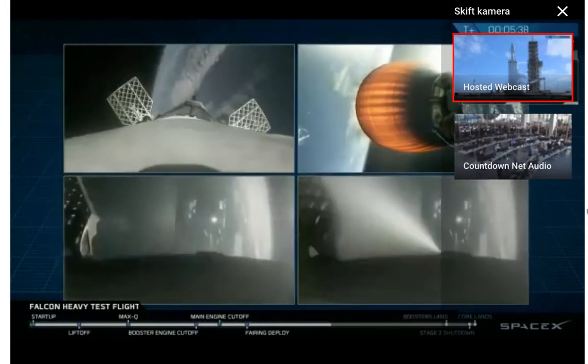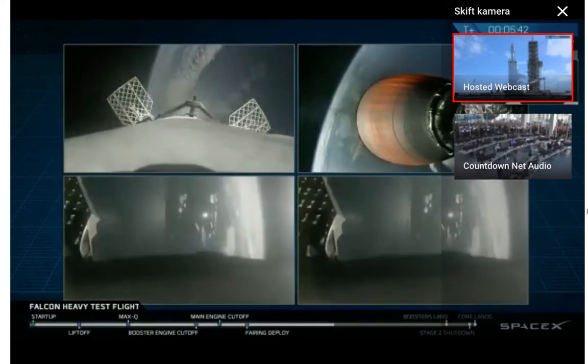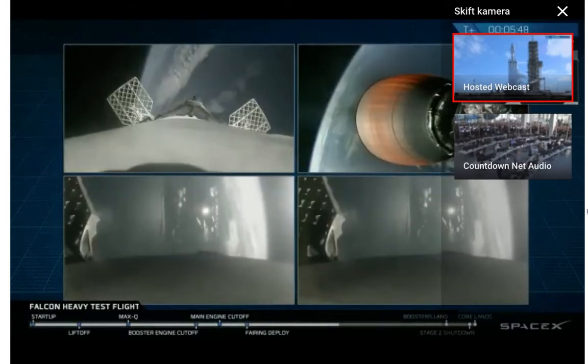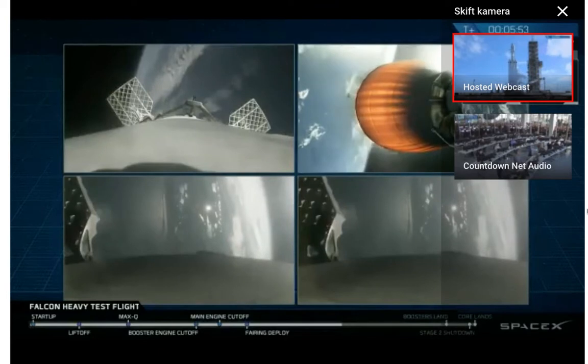On your screen at the moment, you've got a few things happening. On the upper right, you've got MVAC-D continuing its burn. On the upper left, you have the center core headed back towards the autonomous spaceport drone ship. And in the 2 bottom screens, you've got the side boosters headed back towards Cape Canaveral Air Force Station, landing zones 1 and 2.